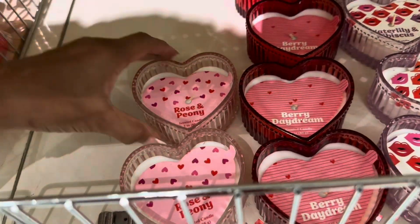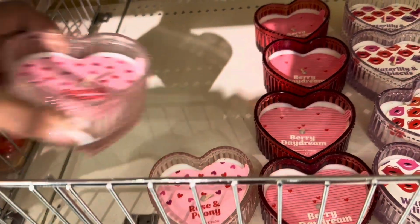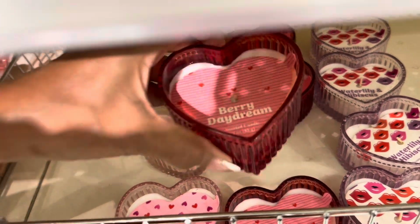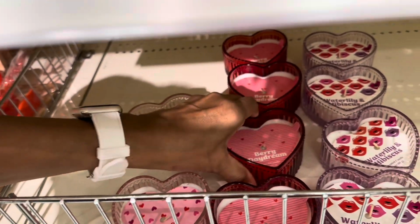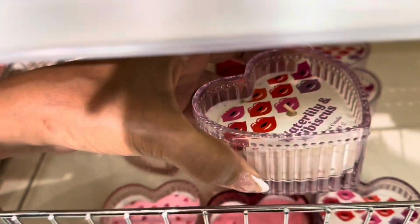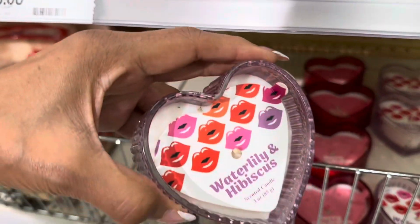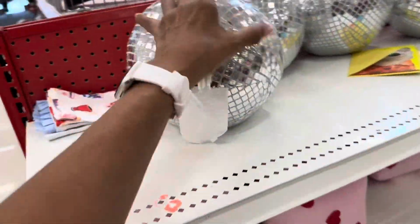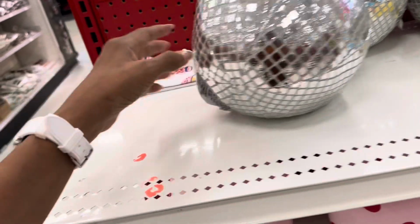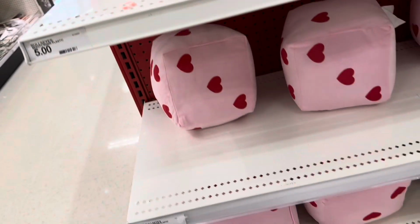Look at these candles right here, rose and peony. I don't smell anything. Berry, daydream. Lightly scented, and water lily and hibiscus. Let's smell this one. Lightly scented too. And they are $3. Look, they have some decorative pillows. They look like disco balls. These look like disco balls. $5. Oh, these are cute.